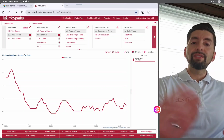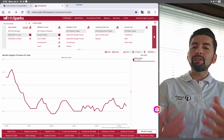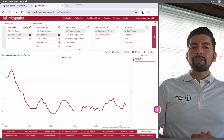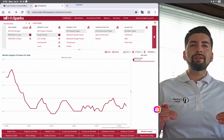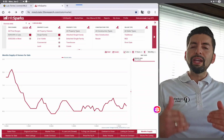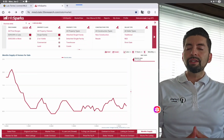Okay, so as far as properties go here, the inventory is at low numbers, low levels. Okay, so again, because of that situation, we're going to continue to see prices stay elevated because of the low number. If we had more properties for sale, then we would see a lot more.